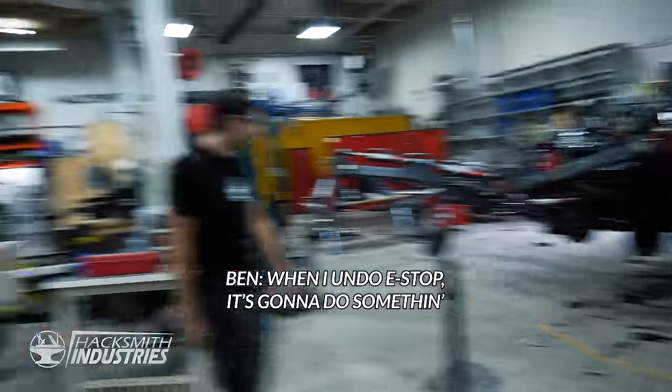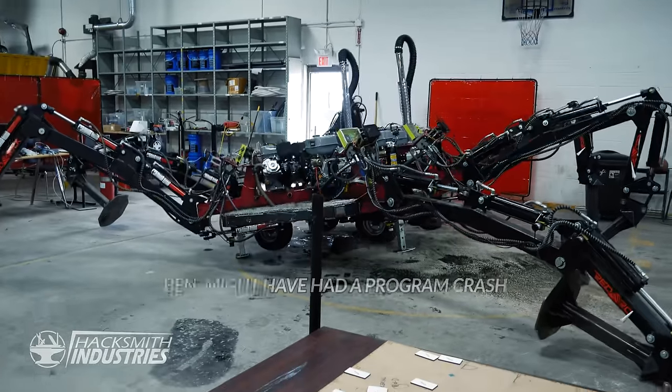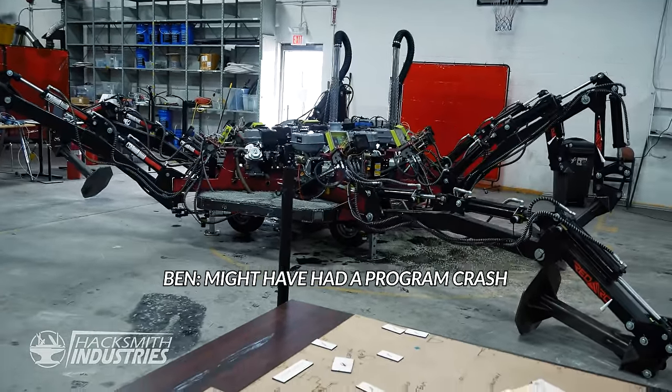When I undo the e-stop, it's gonna do something. Dropping. Might have had a program crash or something. It could have been any number of things. It could have been hydraulic issues. It could have been software issues. It could have been electrical issues. It could have just been mechanical issues with the valve getting stuck or something.